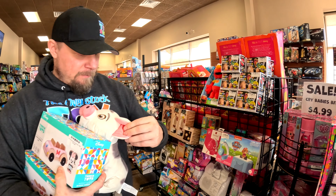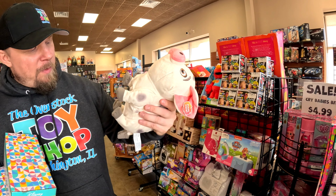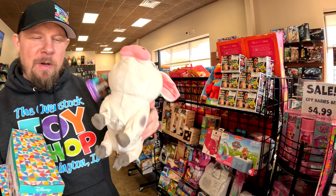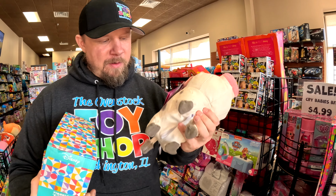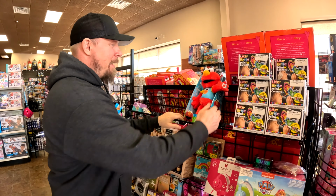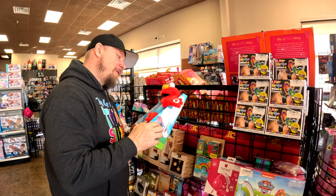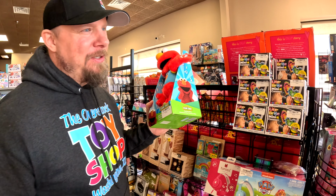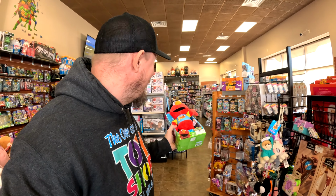Poor Piggy. Did he work? He's not wiggling his tail. He's supposed to wiggle his tail and walk. His batteries might be dying off or something. I'm gonna check this guy out. I bet this Elmo works. So Elmo works, and these usually sell off pretty fast. I'll have to throw him somewhere in the store. Okay, Elmo, we get it, bruh. But I will have to put him somewhere, and I'm just gonna continue to clean this off.